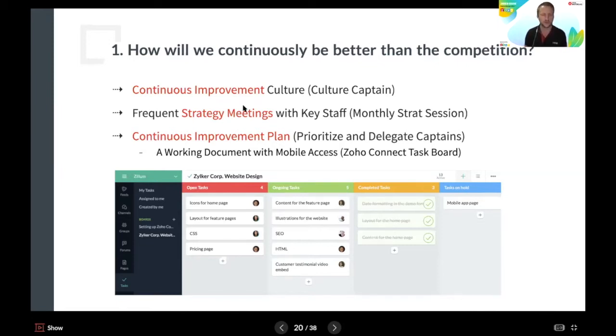Like what culture do we want to instill in our company? We want everyone to constantly look at how we can improve things. If something goes wrong, it's not about blaming everyone. It's like, how can we now put something in place to be better, so that never happens again? Then have frequent strategy meetings with those key staff. Have a monthly strat session. Put it in your diary. Book it every first Thursday or whatever of the month.